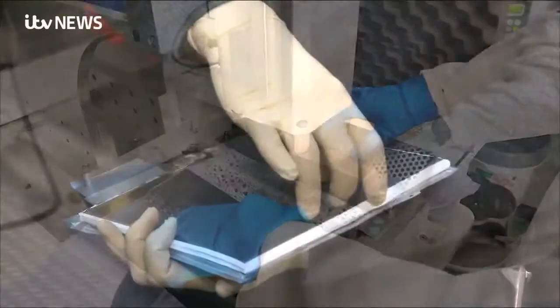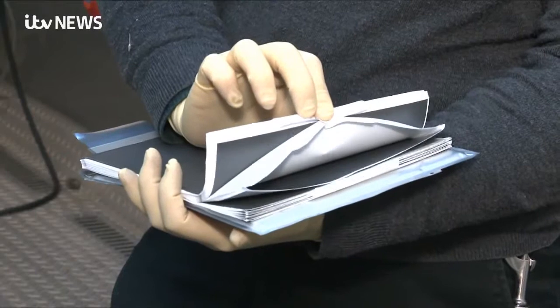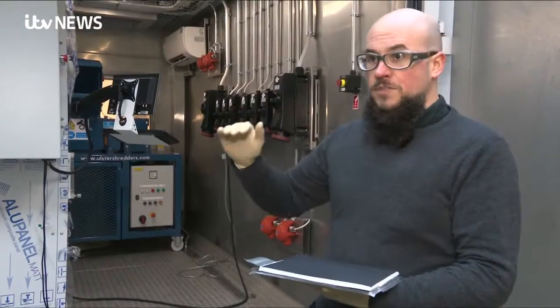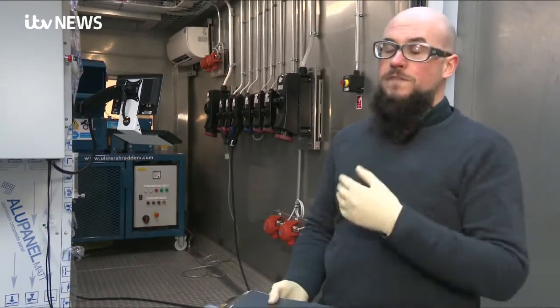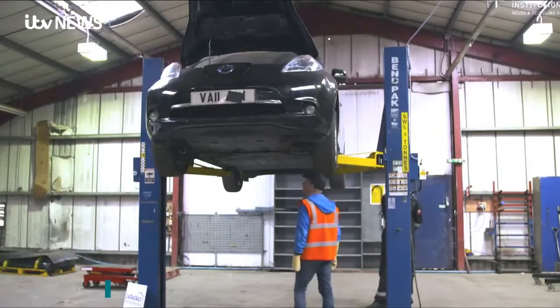We can disassemble the cell and then treat the individual foils separately, and then we can remove these powders and active materials from the outside of the foils, and then we can recycle these at a much higher purity, and we can be more efficient and more green and generally more responsible. And that is a key issue.